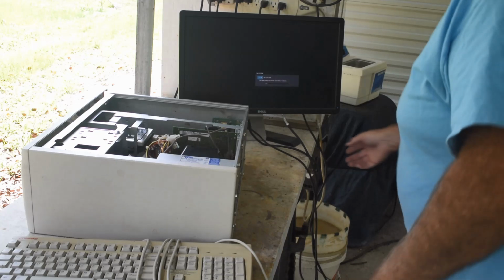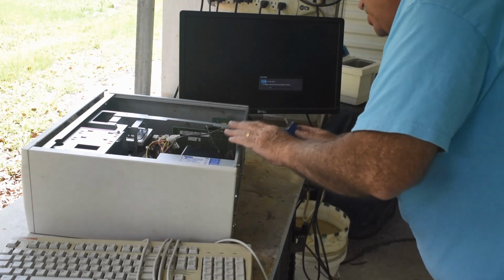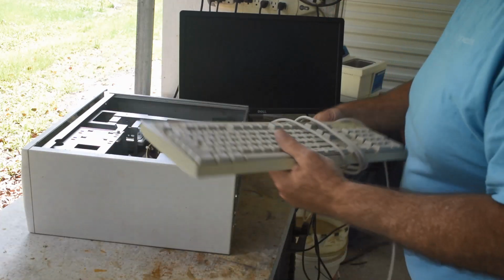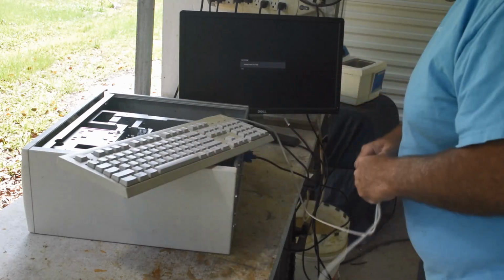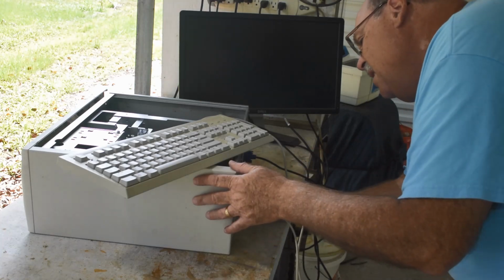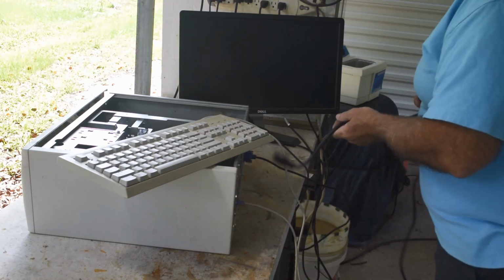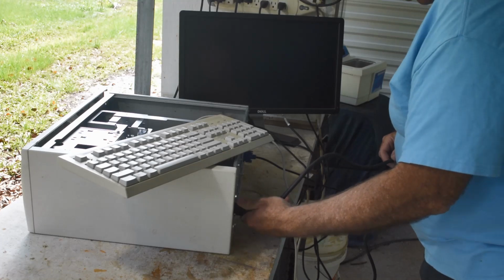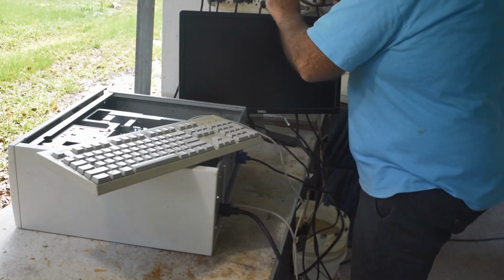Okay, let's get this thing hooked up. I got a monitor out. Let's hook up the VGA cable. And here's one of my PS2 keyboards from my retro computing parts collection. Plug it in. And the power cable fell on the floor. Plug this in. And we shall see what we've got here.